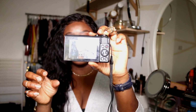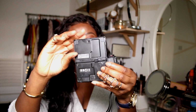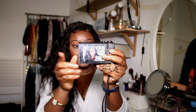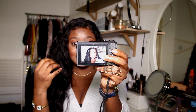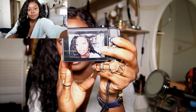Okay, so I love this camera. For me, my old camera being 4 years old, you guys can't see it now because I'm looking at it. Let me flip it back over so you guys can see. My old camera was 4 years old. I felt like it had really lost a lot of the quality. I dropped it so many times. The autofocus wasn't good, but this camera I absolutely love.